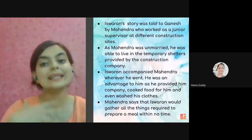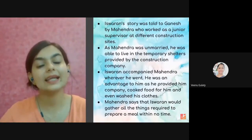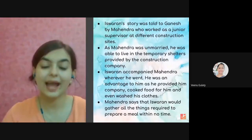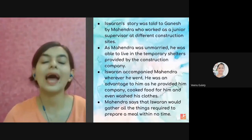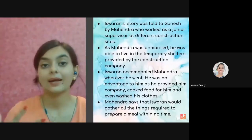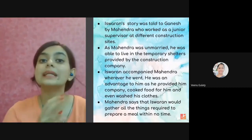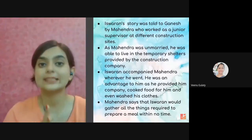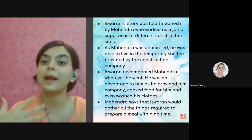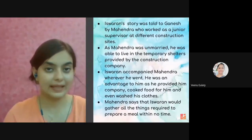So Mahendra is narrating the entire story to Ganesh, and he is narrating how Ishwaran was a wonderful storyteller, how Ishwaran lived with Mahendra, and how he captivated Mahendra by his storytelling, and the incident that happened between Ishwara and Mahendra, and how he spent his days with Ishwara. So this is the story being narrated by Mahendra to Ganesh.